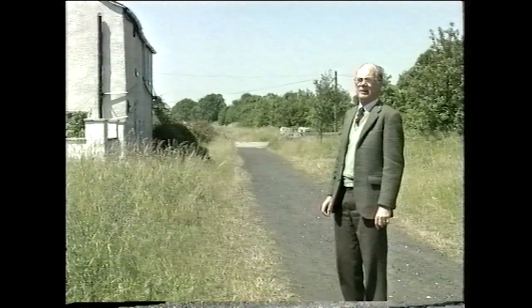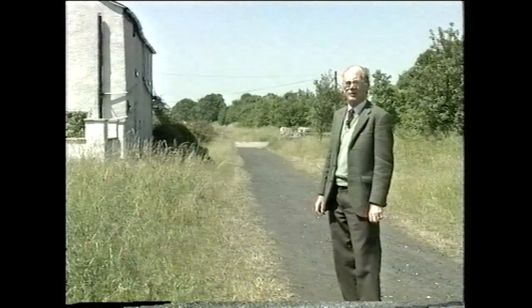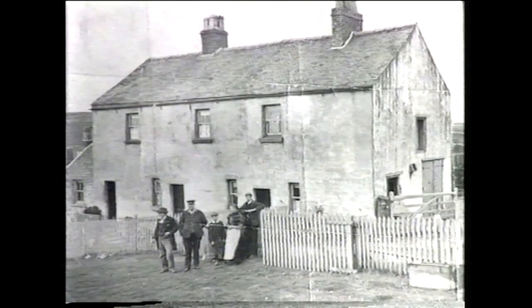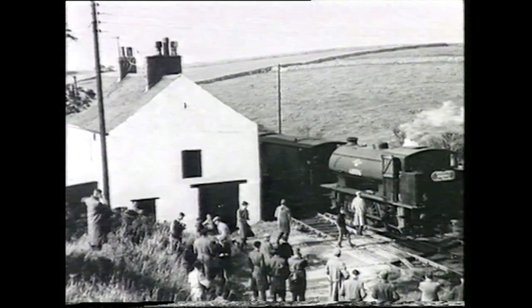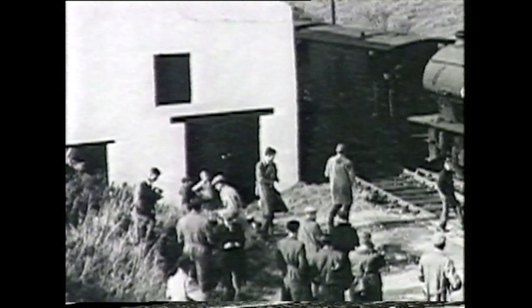We've now reached Longcliffe Station. This was one of the major stations on the line, and the station house over here dates back to the early days. Until recently, there were traces in the end wall of the doors into the stables when horses pulled the wagons along the railway.